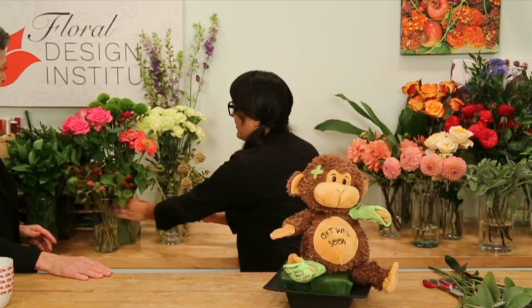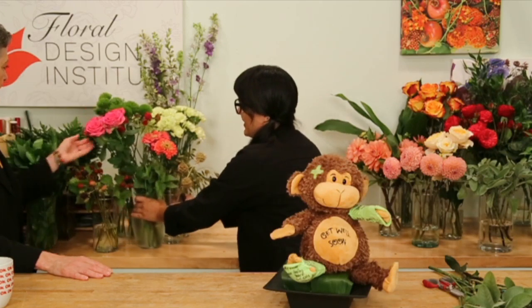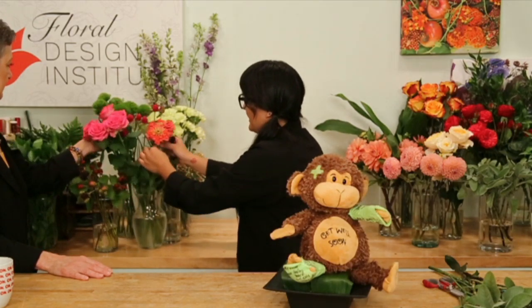Cool. So I'm gonna start with, well, I already got my base ready, but I'm gonna start with these two beautiful zinnias. Aren't those great? Can I just tell you, when I moved up here and saw the zinnias growing here, I've never seen them so big and fabulous.